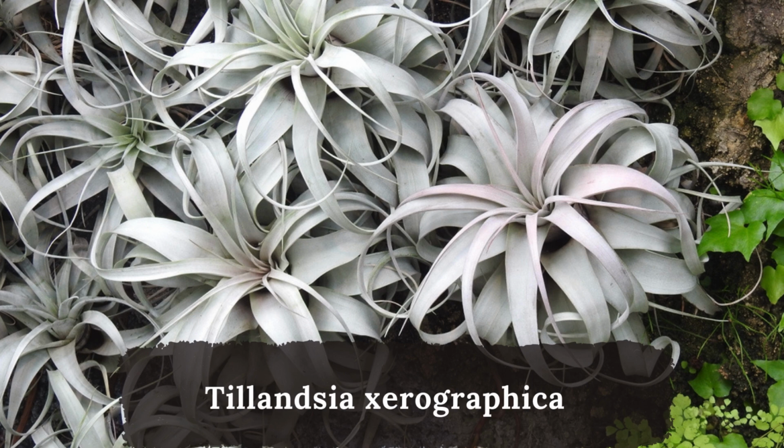And there you have it, 10 stunning bromeliad varieties that can transform your space into a tropical paradise.